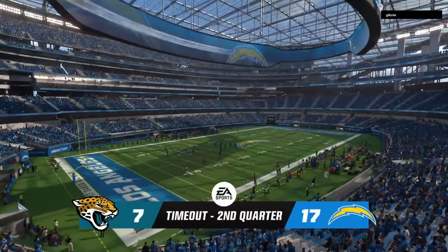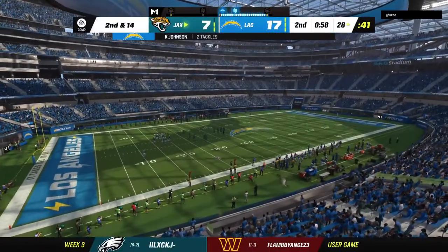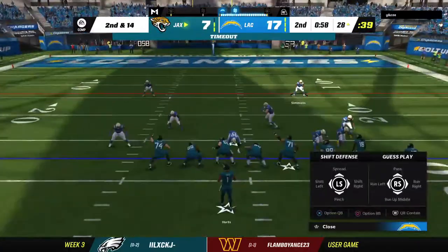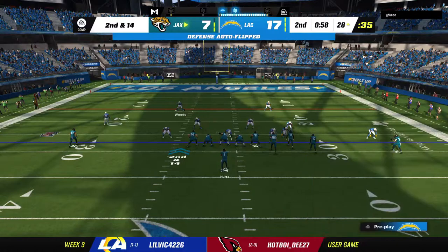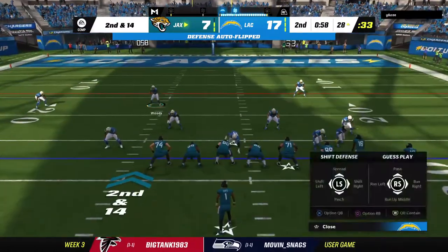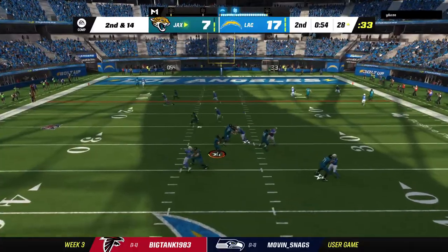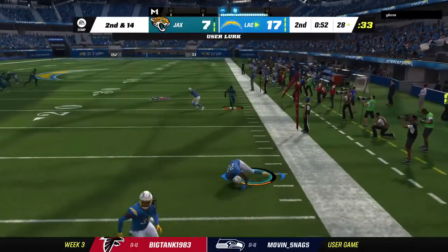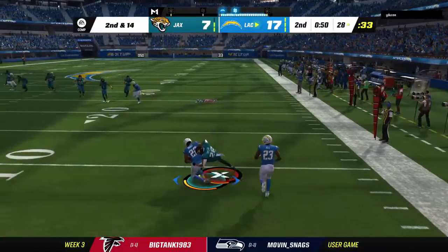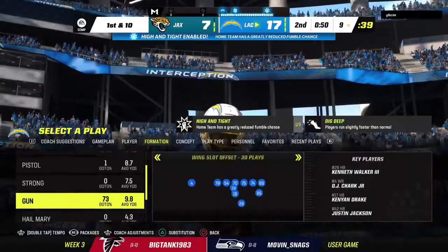The Jaguars going to go ahead and use their first timeout as the stoppage will come with a little under a minute to go in this first half. Throwing on 2nd and 14, Hurts. And Hurts is intercepted, his 3rd of the game. And the Chargers are going to have it here at their own 9-yard line.